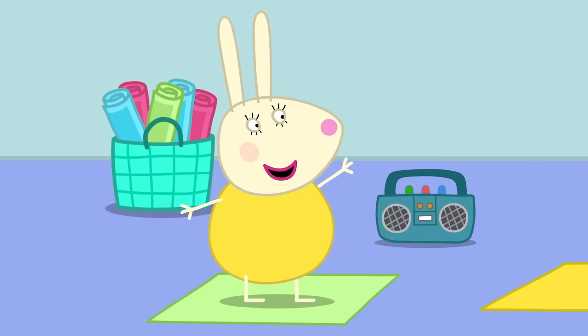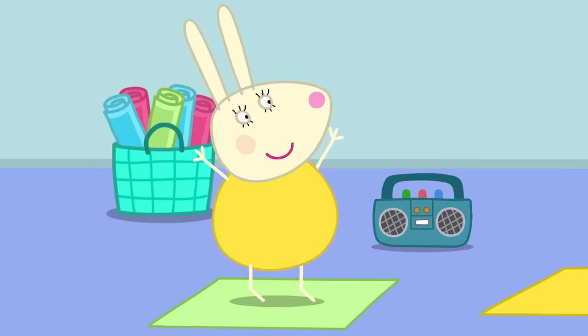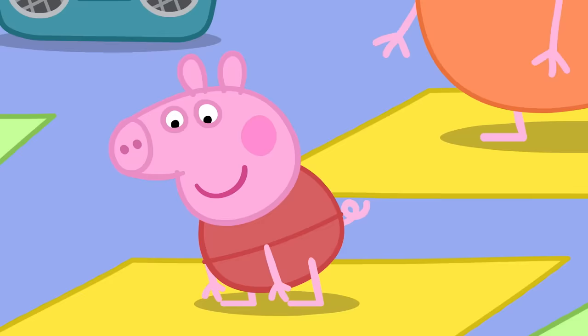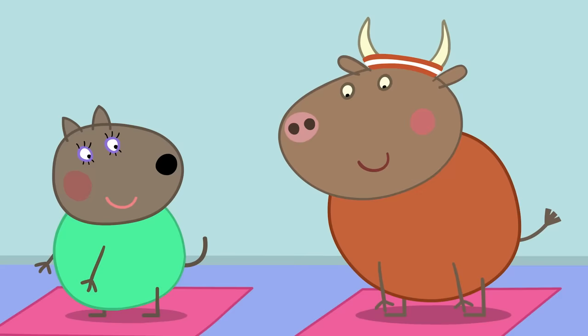Now let's do some stretching. Reach up high into the sky. And bend down and touch your toes. Peppa, Danny and Emily are all very good at stretching. But the grown-ups are finding it a little trickier. You're very good at yoga, Mr. Bull. I've had lots of practice.